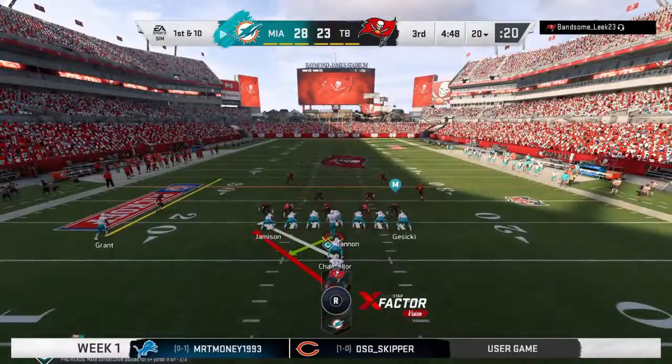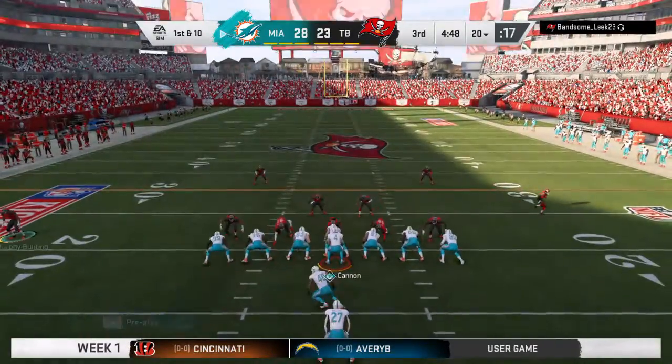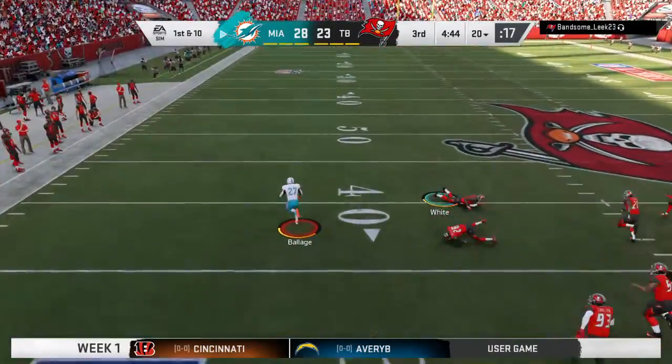The Dolphins at the line ready for their next drive. They have the lead here. Well, we talk a lot about pregame speeches. What are halftime speeches like? For the most part, not near.